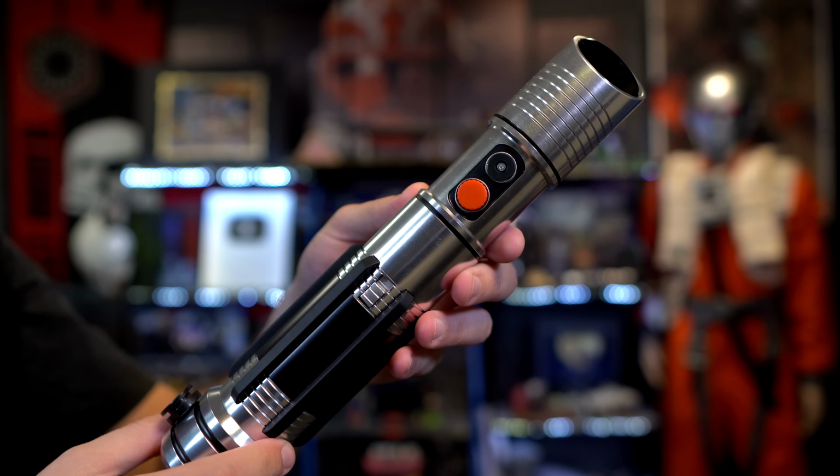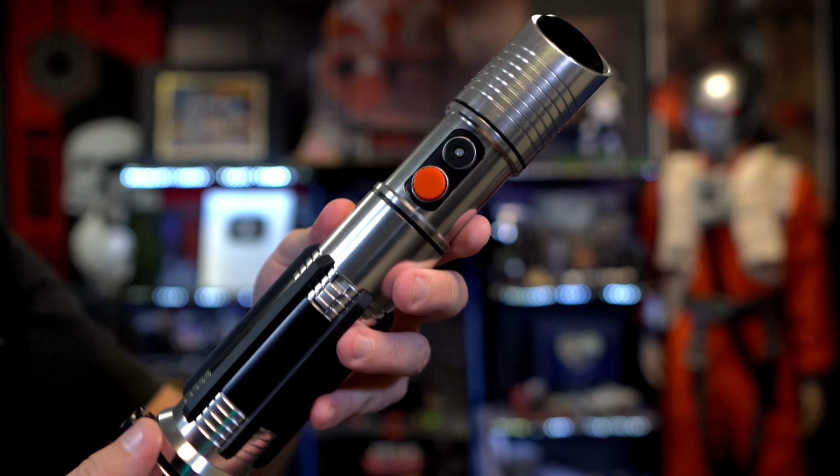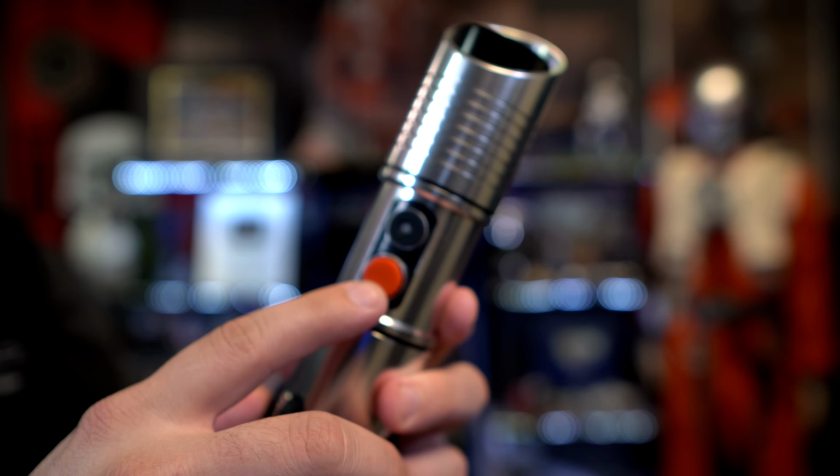And do note that if you end up using a blade and your blade is acting funky, it's probably because you need to change your batteries. That's always the most common cause. Right here, this red button is actually not a button. It looks like a button, but it's not.